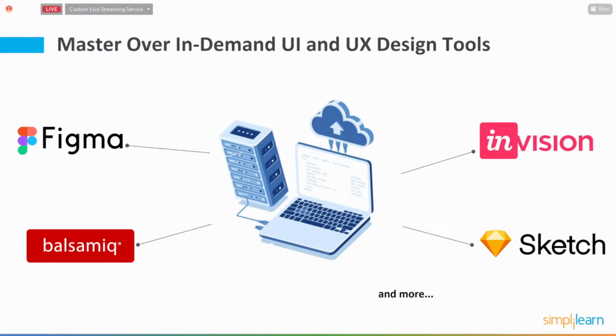So at the end of the program, when you see those on job descriptions and when you put these in your resume, you will have the confidence to say, I have used these, I'm familiar with them, and here are examples of how I've used them. This is really a great way to prove your skill set and build up your toolkit.